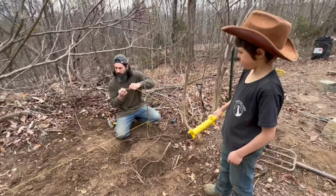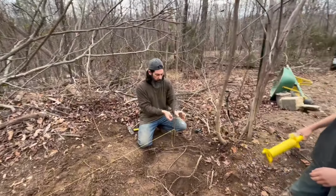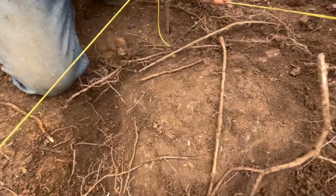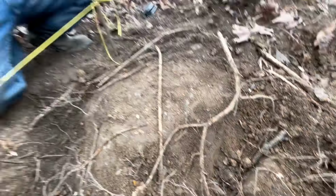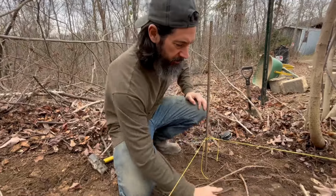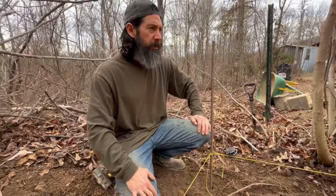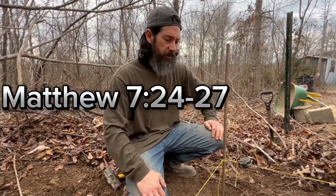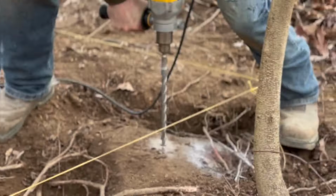All right, so we are still laying this out, and we have found bedrock right in our corner, which is great because in the Bible, Jesus is the cornerstone. I believe that's in Peter, and then in Matthew chapter 7, it talks about building your house on a solid rock.